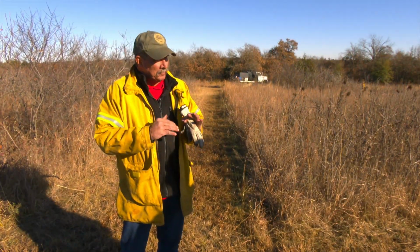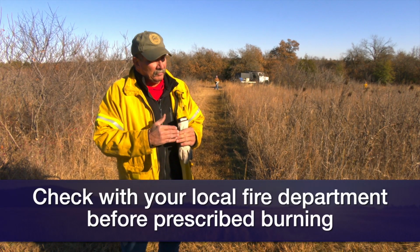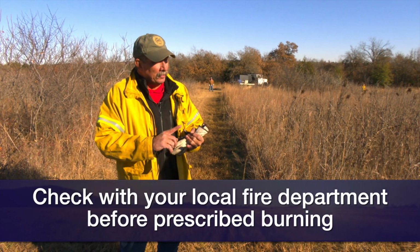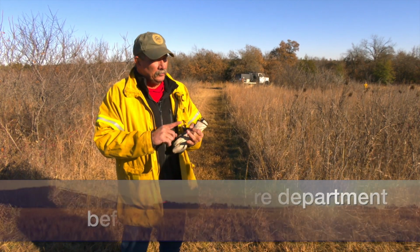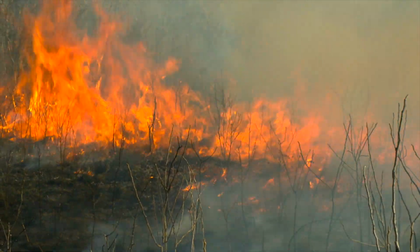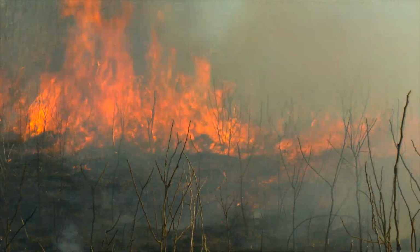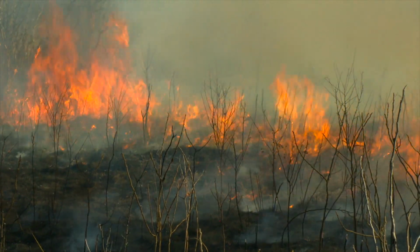That is not a burn plan, but a burn plan helps us think through step by step about who do we need to notify before we burn? Who's our local fire departments? Who's our neighbors we need to notify before we burn? Also, it'll help us think about wind direction, how we want to burn this, not only for smoke management, so we can manage our smoke.